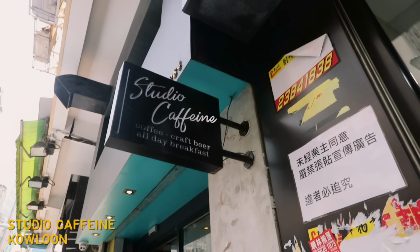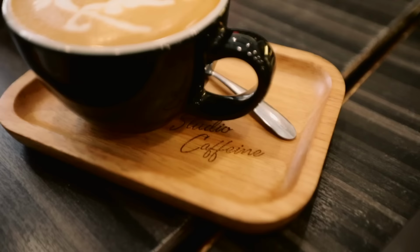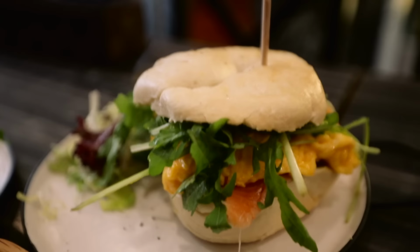Alejandro is a coffee connoisseur. He loves drip coffee, and for him to give a big thumbs up to the coffee says a lot. The coffee, the food, it is a double thumbs up. Another incredible breakfast spot on the Kowloon side is Studio Caffeine, and this is another trendy restaurant. Kathy and I both got incredible breakfast sandwiches. The cappuccinos were fantastic, and that's all I'm gonna say.